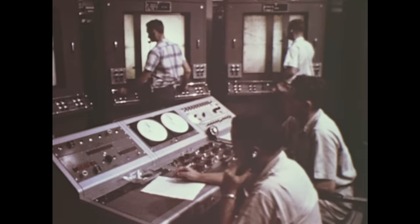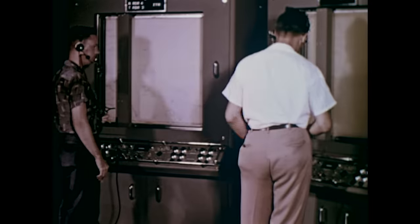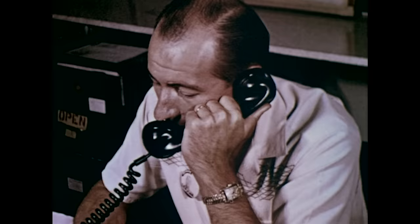Test conductor, pad safety. Go ahead, pad safety. Okay, we now have a clear launch area. Thank you. Minus 15 minutes. Mark. Minor, this is 1. Kingston 1, this is Kingston Minor. I wish to advise that radio interference reported earlier by this station has now cleared. We have routing for our communications with all ships and stations. Over. Roger, thank you.